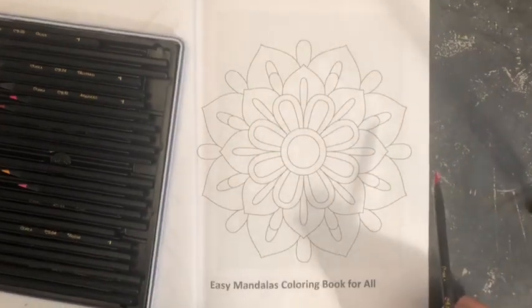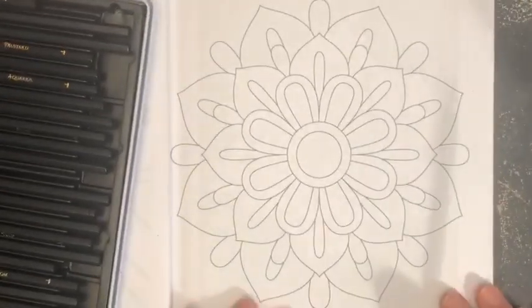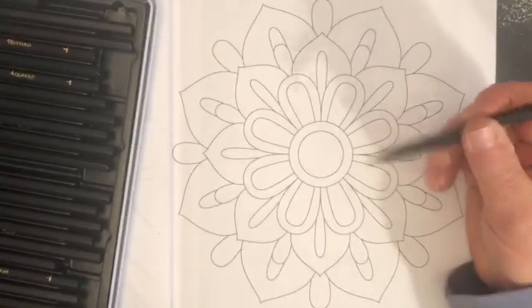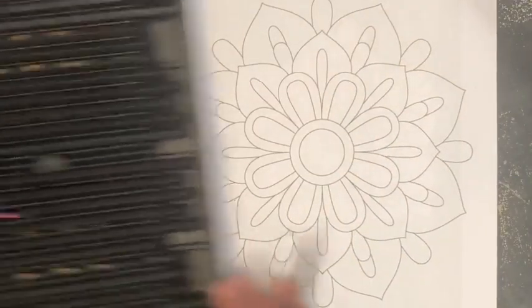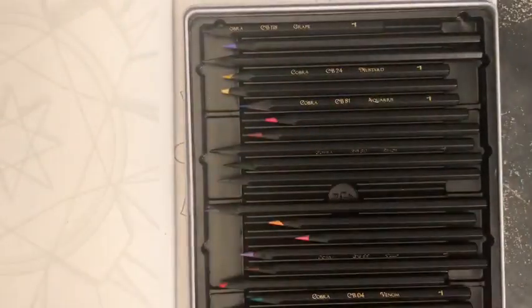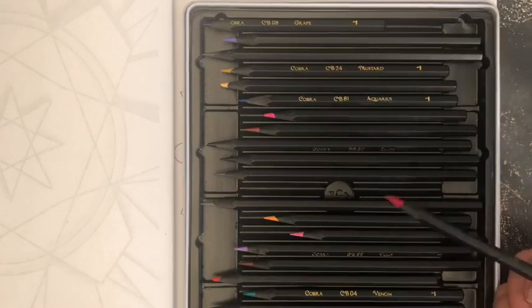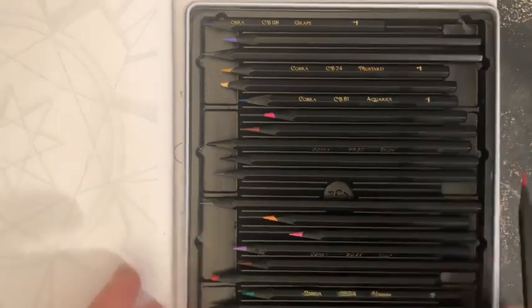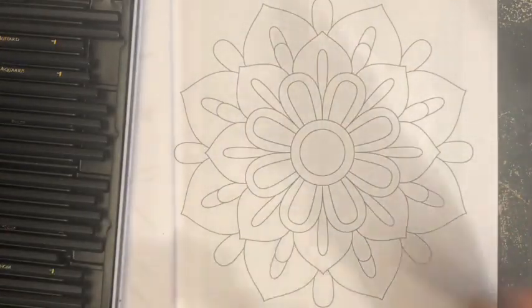I'm going to see if I can actually get this a little bit closer. Here we go. Get this mandala a little bit closer. So I'm using these Black Widow Cobra pencils. I love them. Look at the selection of colors. These are my own personal pencils. I'm just going to start out with deep red. I don't know why, but it just kind of called my name, I guess.